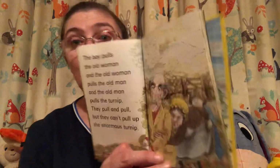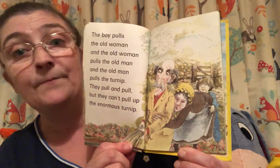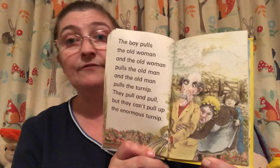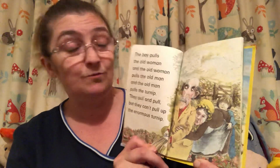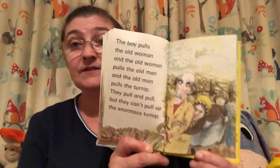The boy pulls the old woman, and the old woman pulls the old man, and the old man pulls the turnip. Oh, and they pull, and they pull, and they pull, but they can't pull up the enormous turnip. Wow, there's 3 of them trying to pull up this turnip, and it's still not coming out of the ground. I can't believe how big this enormous turnip is going to be, because they just can't get it out of the ground. It's that big. Wow.